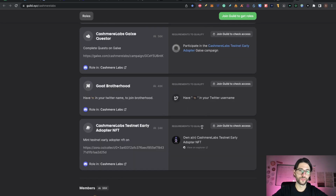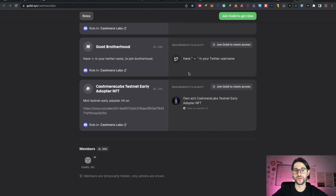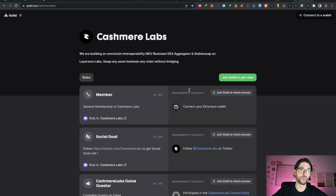So after you finish all these 5 tasks, you can get all your roles. Of course, you can get roles, no need to do all 5 at once, you can do a couple of them. So the only one that we are missing right now is the testnet early adopter on Galxe, but I think we are going to be able to buy it soon.